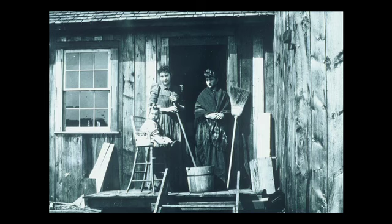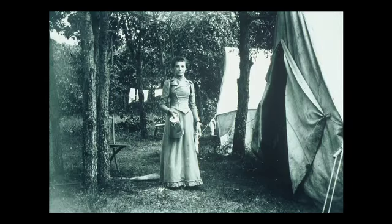This is his wife again with her mop. She was out to scrub the back porch of their house. This is his wife again at camp. She's the cook, and she wears a canvas camping outfit and boots. And they stayed in that tent for a week or two while the husbands fished, and she stayed home and did the cooking and cleaning up around camp.